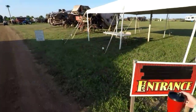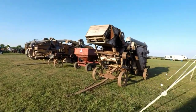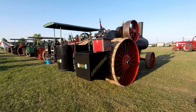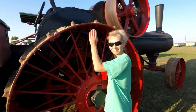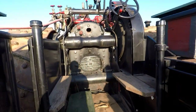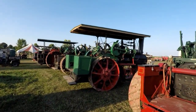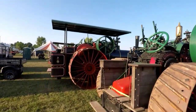Carm, this is the entrance to the show. We get to walk around because we're camping here. Here are the steam engines. It's taller than you. Wow, look at this. Look at that, that's where they burn the wood. Carm, these will be running Friday. What is today? Today's Wednesday. So we got a couple days yet. Two more days.